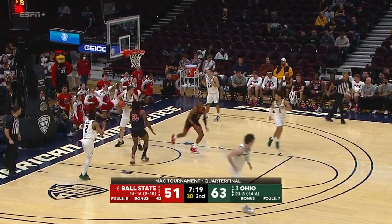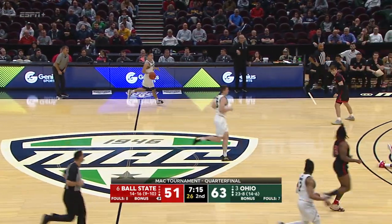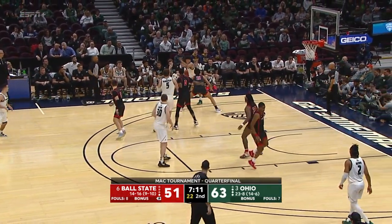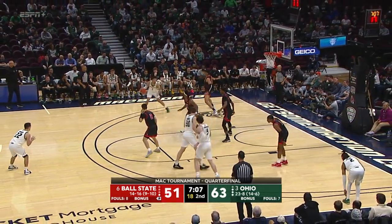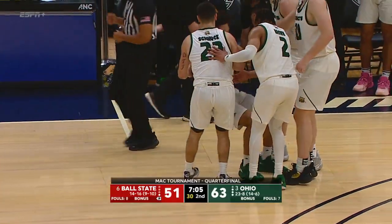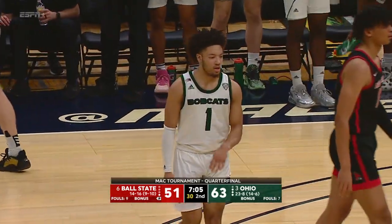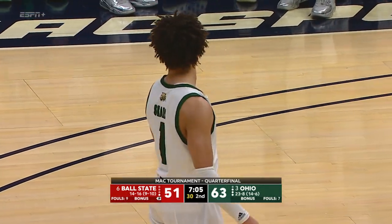Nothing going down right now for Ball State as that basketball for Tyler Cochran wouldn't stay in the hole. This is a very, very difficult time now for Ball State. They're down by a dozen. They need stops. Sears off the step back. He's going to shoot three free throws. Bashir Jihad challenged that, and Murray, he clipped Mark Sears on the delivery.